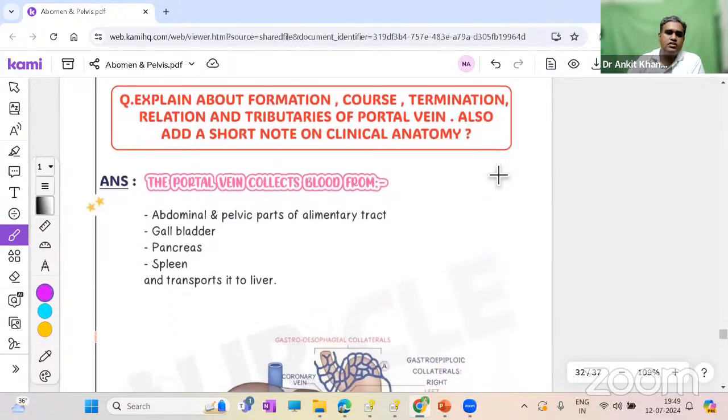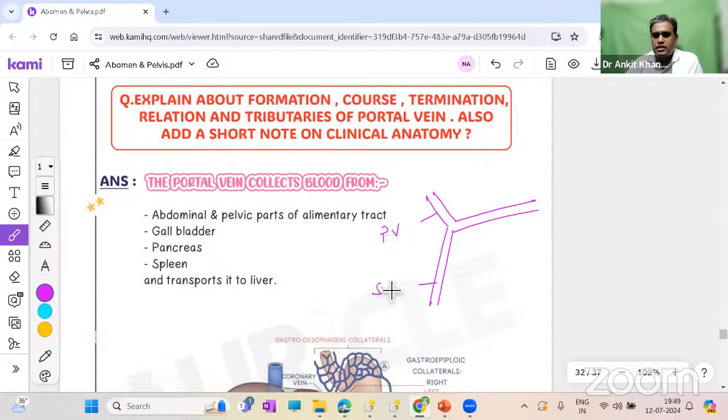Okay, now let us talk a bit about the portal vein. Till now we have seen, and yesterday also we were discussing, that you have the superior mesenteric vein and you have a bigger vein, the splenic vein. They both join to form the portal vein. First understand this part and then try to understand where they are actually lying. Let me write over here. The splenic vein is behind the pancreas.